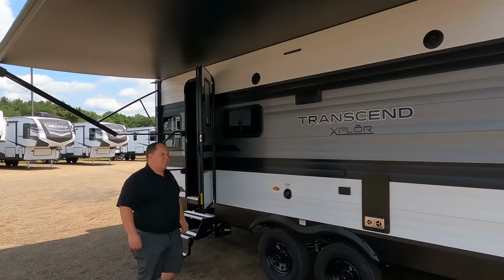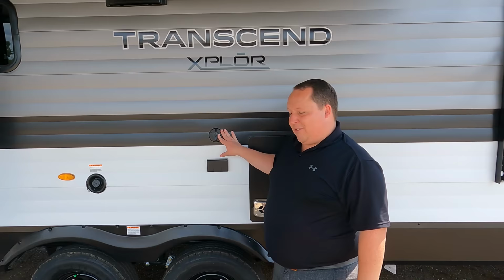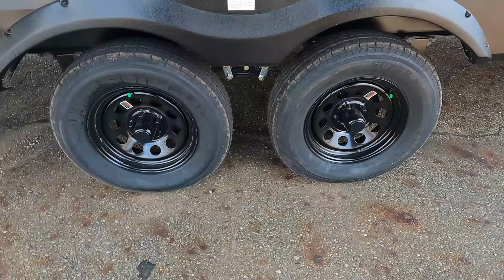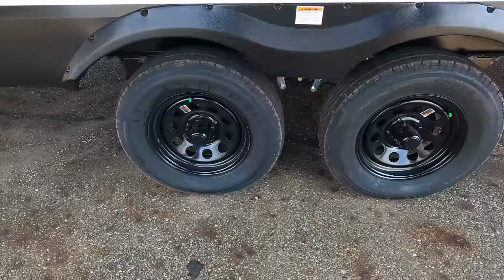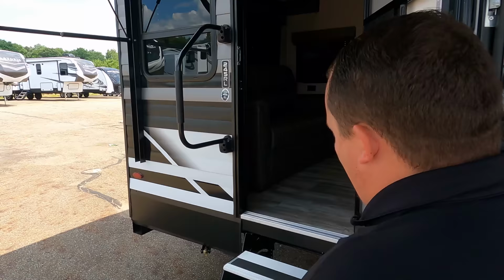The awning also does pinch down on this side or that side if you need the awning to tilt one way or another. Right here, we do have prep for TV on the outside. Potable water fill. And then look at these tires, Will. They're the Super STs, Westlakes, ST205-75R16. Very nice. And this does have the armor underbelly package. It's not heated, but it is enclosed, which definitely helps. For sure.